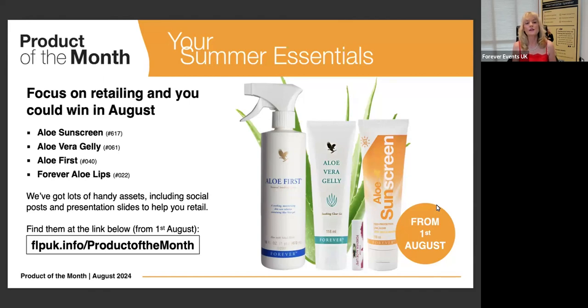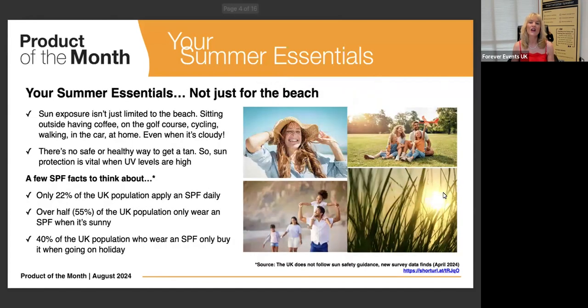So the sunscreen, the aloe vera jelly, the aloe first. And then we mustn't forget the tiniest one there, which is the aloe lips. You'll get lots of handy assets, including social media posts and presentation slides to help you with your retailing. And there is the link that will be available from the 1st of August.